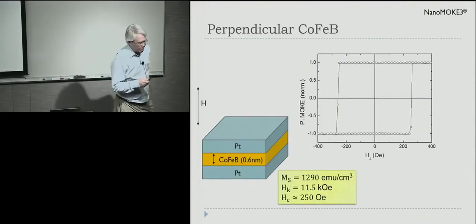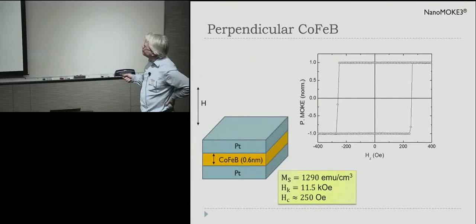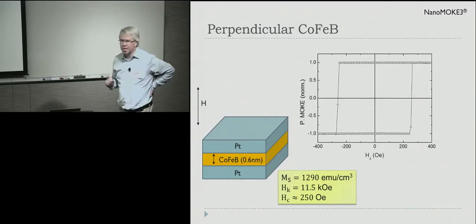So let's have a look at some real stuff. This one is one of my favorites. This is cobalt iron boron, and it's got platinum on either side. And it's very thin. It's only 0.6 of a nanometer thick.